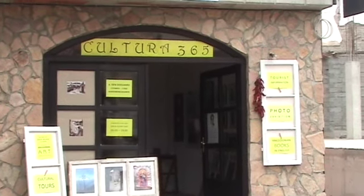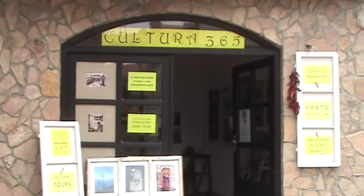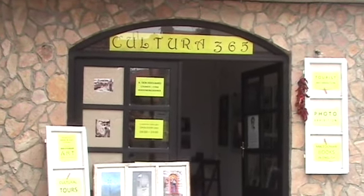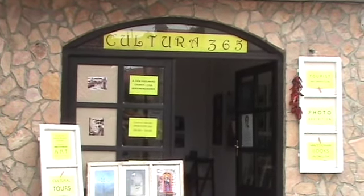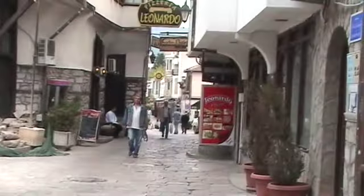This man has his photo shop here, and he also offers tourist information. He is friendly, he speaks English, he's very enthusiastic about offering his information, and he's just down the street from the paper place up there, between it and the square, which is down here.